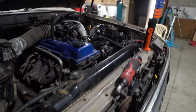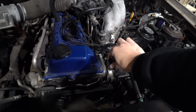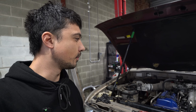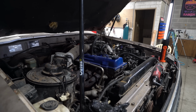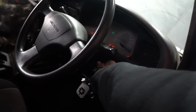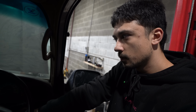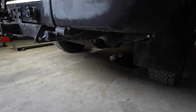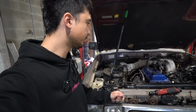Oh my God, it's still misfiring. It's definitely not rev hunting anymore, but it does sound like we've got a misfire. Oh, and it just died. Now it doesn't even want to start. Nice. Oh, but it's still got a misfire. God damn, man.